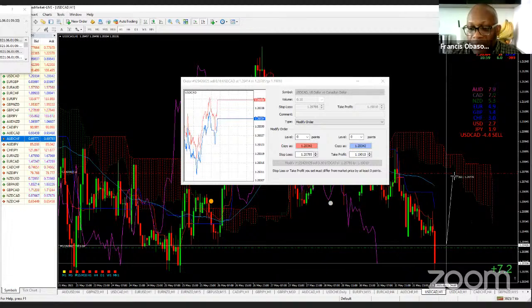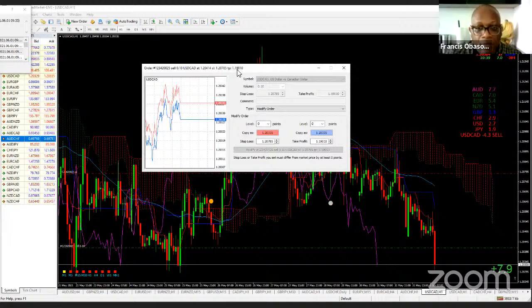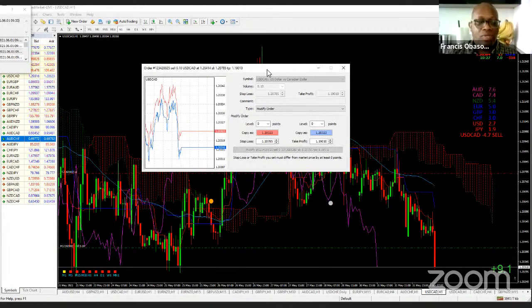The stop loss now is about 35 pips. I think that's fair enough, even though we had it at about 60 a while ago. The stop loss is now 1.20785. We're targeting the final TP at 1.19010, which is around 130 pips or so. But you do the math. I'll let you do the math.